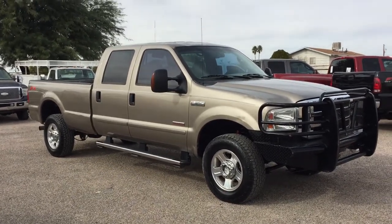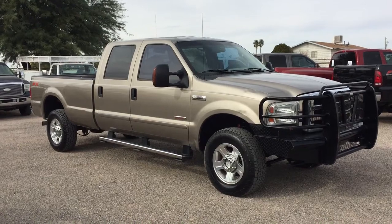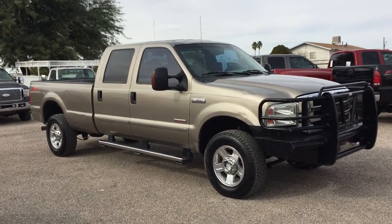We're selling this truck. It's a 2007 Ford F-350 Crew Cab Long Bed. It's a Lariat, which is leather. It's a 6.0 turbo diesel. It's four-wheel drive, and it's got the FX4 off-road suspension package. This truck has 132,424 miles.